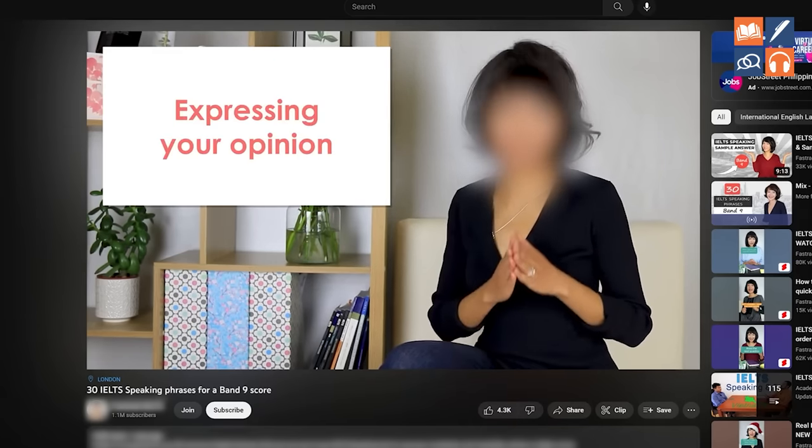Number six is: if you use lots of idioms and idiomatic language, you are going to get a high score. And there are certain videos that even say that you have to use a specific number of idioms or specific idioms to get a high score. And really what this comes down to is a misunderstanding of the marking criteria.